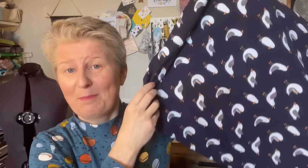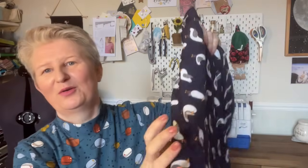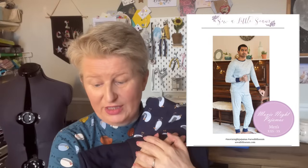So birds and seagulls just remind me of my boys, so I thought, why not make them both a pair of seagull pajama bottoms. And then I've got this lovely plain blue jersey, which I'll make them t-shirts to match their pajamas. Now the pattern that I'm going to use for this one is a lovely men's pattern for jersey, because I tend to find lots of patterns for cotton, for wovens, not so many for jerseys for men, and my boys love jersey pajamas.